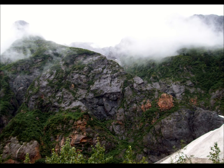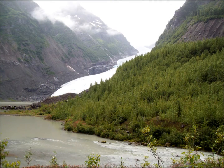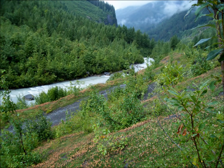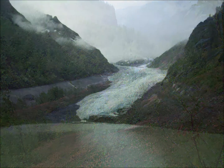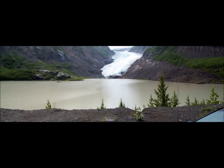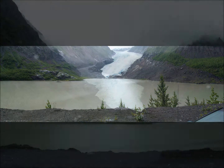I like that red rock. I like that color there in that particular time. It didn't come out as well in the picture as I would have liked. And there's another glacier not too far beyond the previous one, dropping into that lake, melting into that lake.